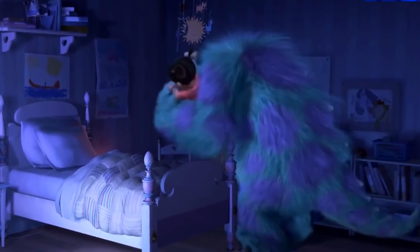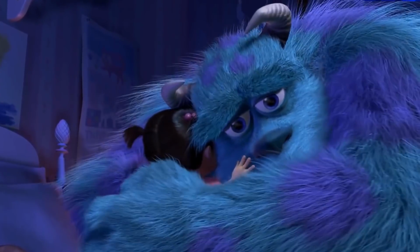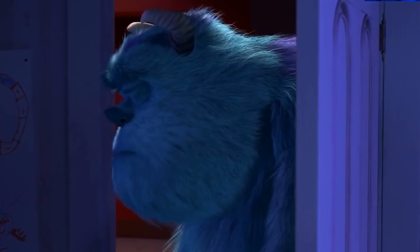We definitely prefer the touching scene we got, where Sully takes an unsuspecting Boo back to her room and then sadly parts ways with her.